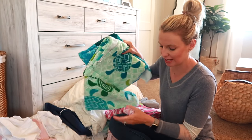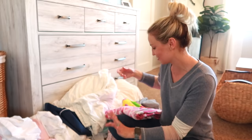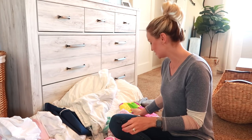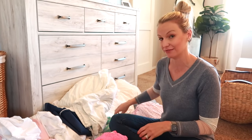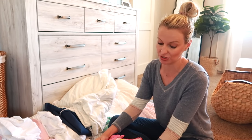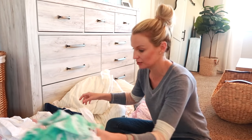These towels flew out of my hands as I was carrying them in here, but all of these can go downstairs now. And some of them actually we could probably get rid of that have holes in them or just have seen better days because we actually have quite a few beach towels. So those can go downstairs.